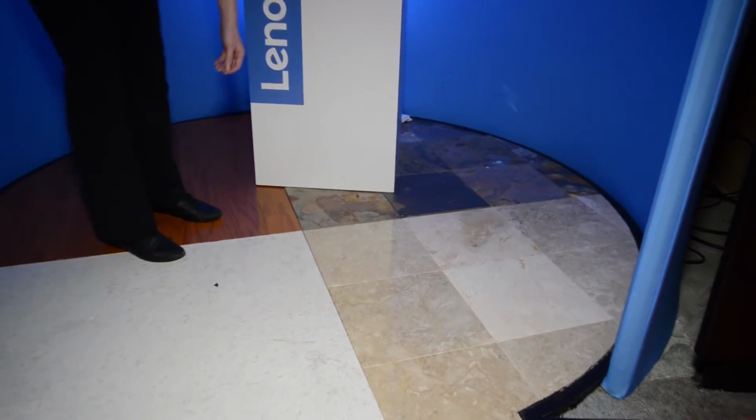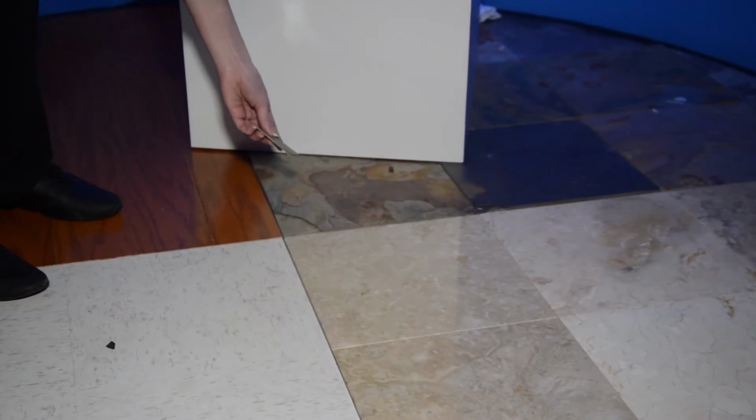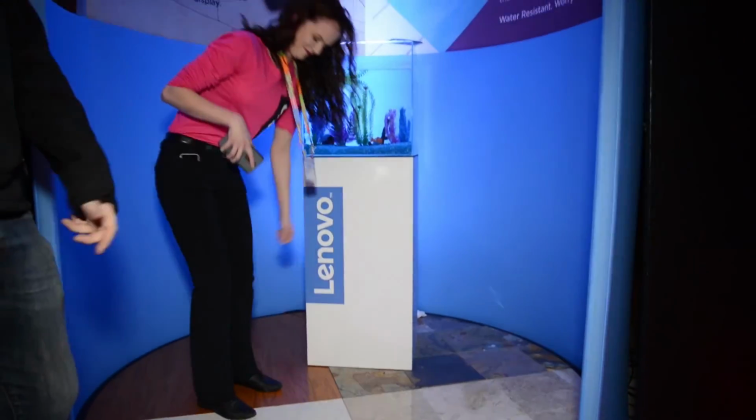Okay, so we've been getting this demo here. We've dropped the phone about half a dozen times here. It's been dropped hundreds of times. The phone's still okay. The floor's not. The floor is broken. They need tougher floors. Maybe Motorola can get into flooring because we have a problem here.